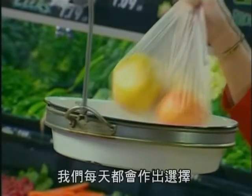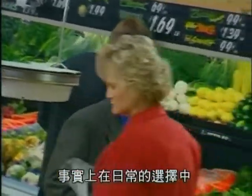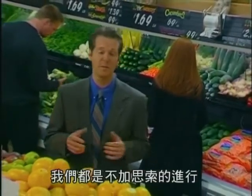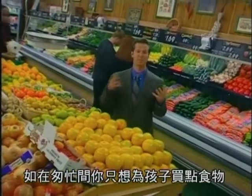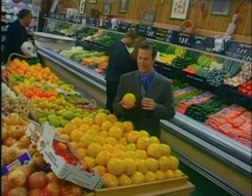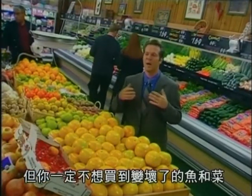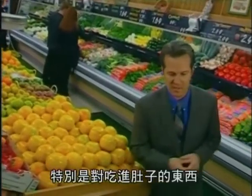Every day, we make choices. In fact, selection is such a common process that a lot of the time we hardly even think about it. Like when you're in a hurry and you just want to pick up some fruit for the mob of kids at home. Look, you wouldn't want spoiled fish or rotten fruit or vegetables, so we become very selective, especially when it comes to things that we're going to put into our bodies.